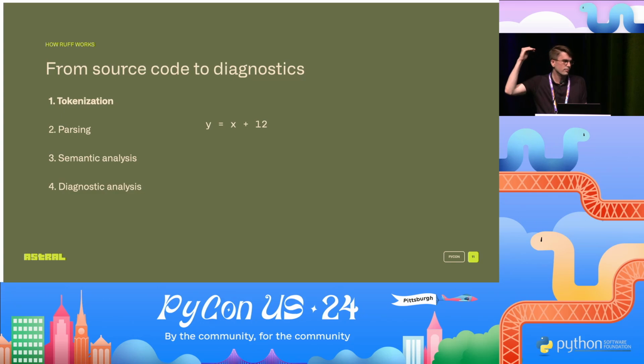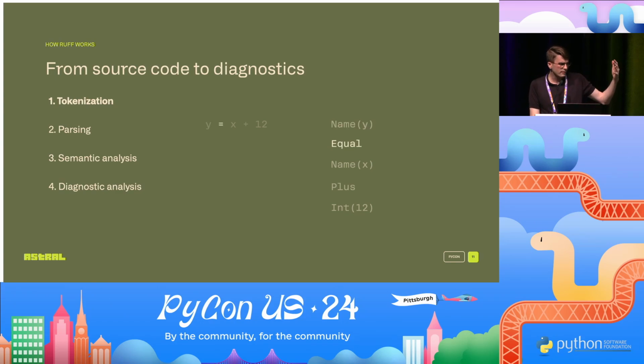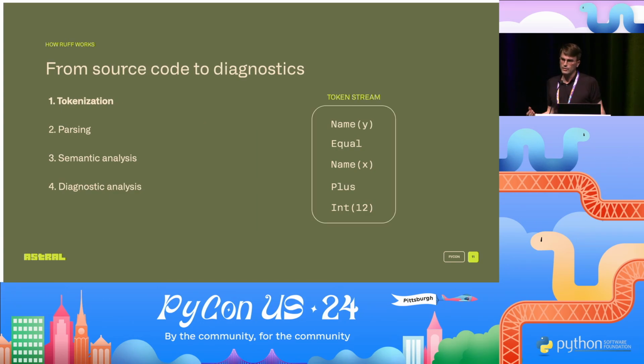And so a lot of what we're going to be doing is mapping to higher and higher level representations of the code. And the first step there is this tokenization step, where we go through and try to understand what are the individual pieces here, ignoring the raw text. What are the different tokens that comprise the program? So we might say, okay, we have a name token, where the name itself is y. Then we have an equal sign, then we have another name token, then we have a plus sign, and then these two characters at the end comprise a single token, which is an integer token with the value 12. So, we start with just the raw string, and we tokenize it into this token stream, which is just a slightly higher level representation of the program. It starts to capture some of the meaning of the language beyond just being the raw text of y equals x plus 12.